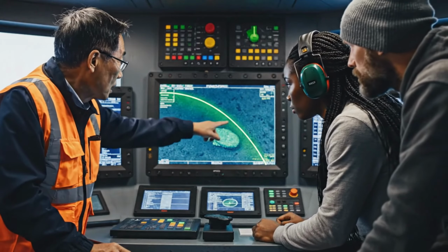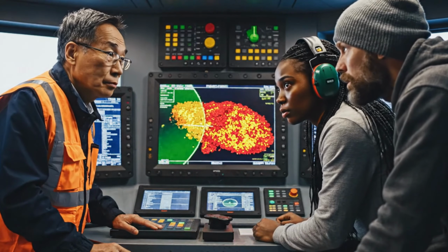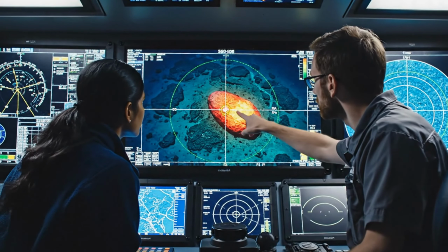Deep in the South Atlantic, the towfish array is lowered. The vessel holds steady on dynamic positioning. Here, 160 miles offshore, the team uses dynamic positioning to hold the vessel steady, as the multi-beam sonar reveals the hidden topography of the South Atlantic. Wait, what's that return? It looks dense.